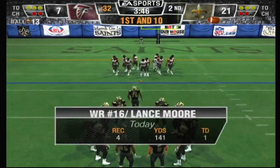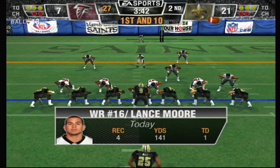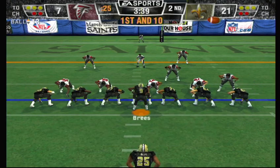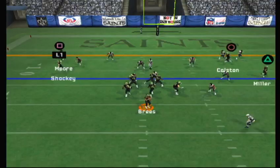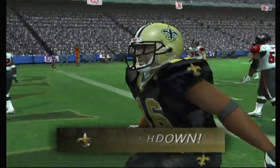They're in field goal range. Ball on the 13-yard line. Another trip to the red zone. Last time, it resulted in a touchdown. First down, looking to throw. Pass completed. Touchdown, Saints.